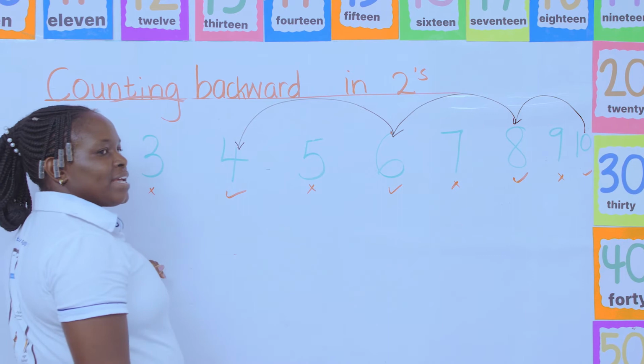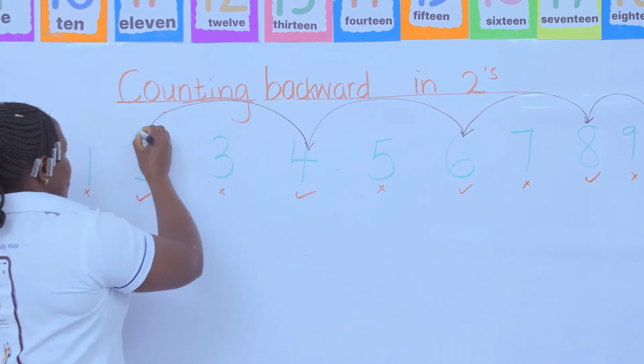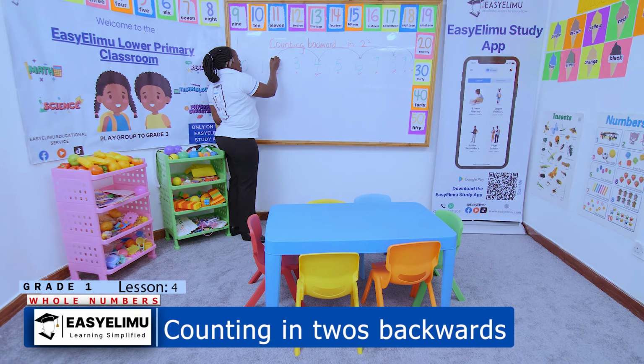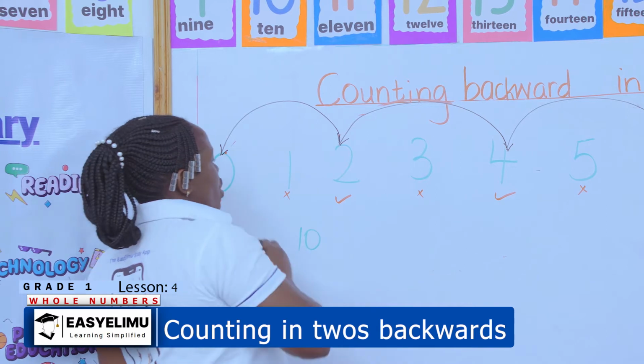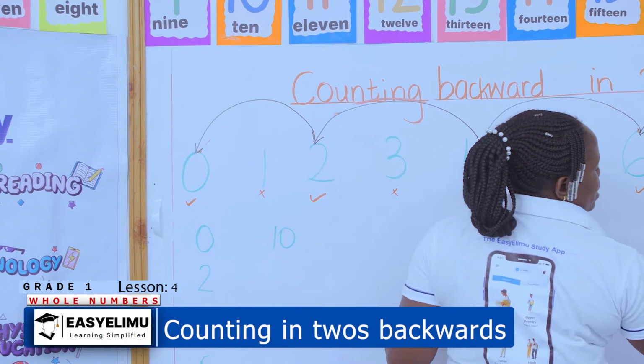I keep quiet again. Silently, I say 3. Then last, 2. I keep quiet again. And then I say 1. Then loudly, 0. So I have now seen how my numbers will appear when I'm counting backwards.